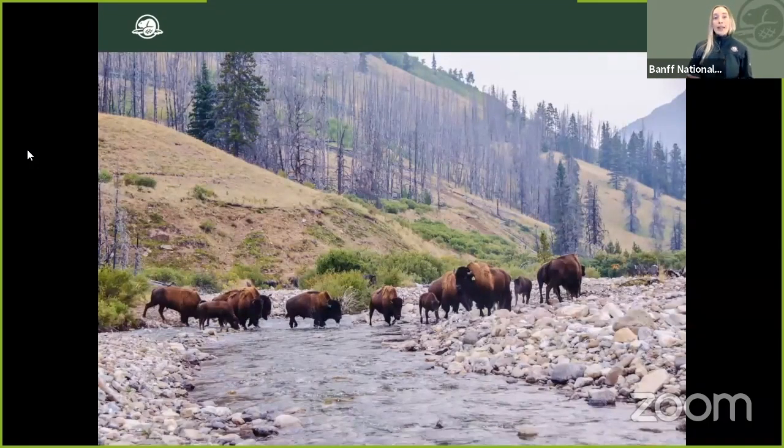And while they were in this pasture, they had some things to learn about living in the mountains. They had never seen a river before, so they had to learn how to cross the river and how to drink from the river, but they figured it out in no time. In this picture, that's one of the very first times that wild bison have crossed a river on this landscape in a very long time.